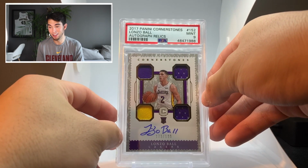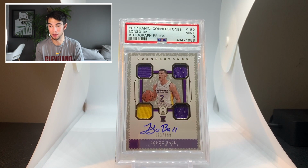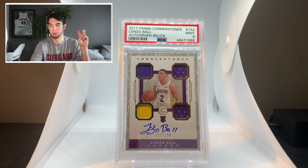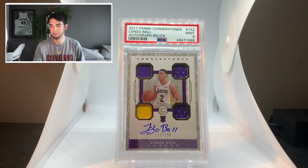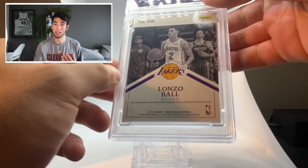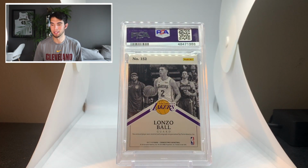Lonzo Ball. I don't know how many Cornerstones I have, guys, but I really do like these. Underrated, in my opinion. PSA 9, Lonzo. Once again, didn't have the bubble I expected when I was doing my little bit of investing. But a sharp-looking card. PSA 9. Glad to have a couple Lonzos. I actually have probably too many Lonzos. I have some that I bought already graded. So, okay, numbered out of 199.